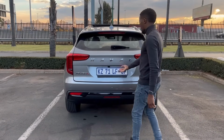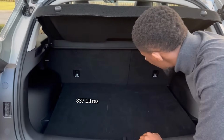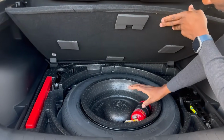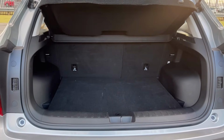Before getting back to the driving, let me quickly show you the boot. Haval quotes it at 337 liters. Underneath the boot, you have a Linglong spare wheel with a fire extinguisher. Havals always come with fire extinguishers. Apparently in China, cars have to have fire extinguishers.